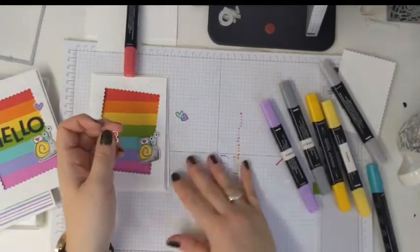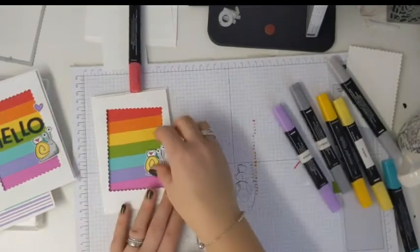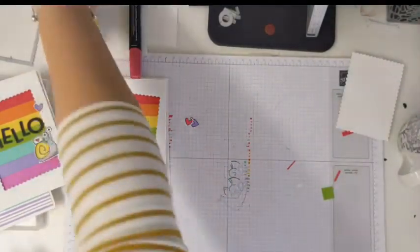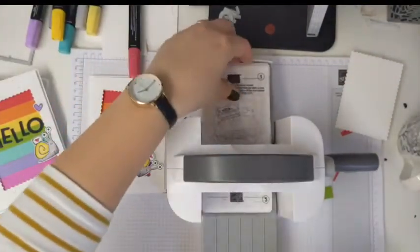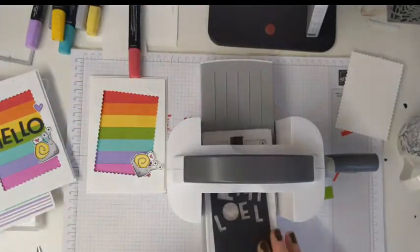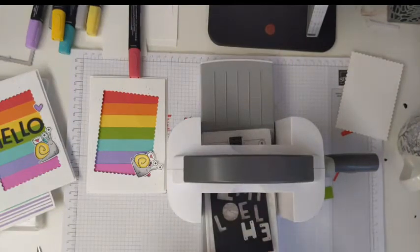Okay. A little clear down, so we've got our three hearts, we've got our snail, we just need our letters now for our one word theme. So I'm bringing in the mini Stampin' Cut & Emboss Machine, which is available in the January to June catalogue. So now let's pop these on here.